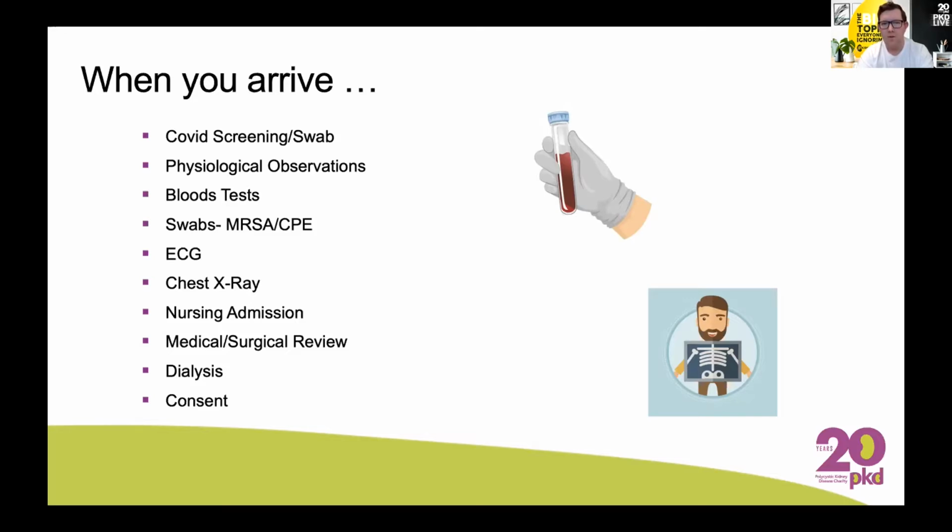We'll do your observations, your blood pressure, your temperature, your heart rate, your oxygen levels. We do account for the fact that you're probably quite stressed, perhaps haven't taken your medication, depending on the time of day, and therefore your blood pressure might be all over the show. We do take all that into account at that stage.